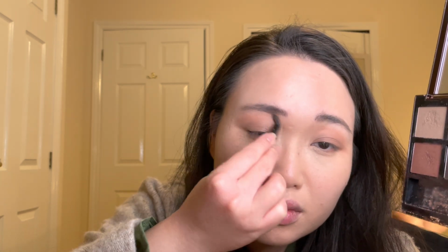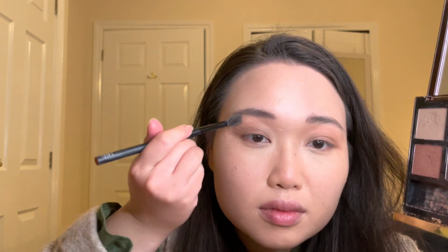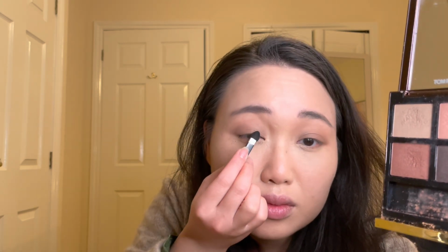And now I'm cleaning my brush to blend out the rest of the colors so that it can create a vibe of all the colors being part of my natural face, so that you can't really see the lines of where it starts and ends. I also used the concealer brush earlier to clean up the edges to make it look even more seamless.